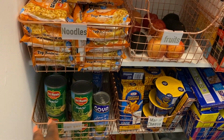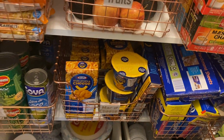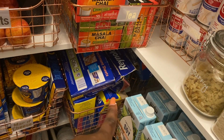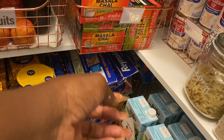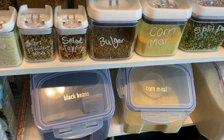Down here, I have my canned goods, including some of my coconut water. Kraft mac and cheese is on that shelf over here. On this basket here, I just have a lot of plastic wrap, Ziploc bags and wrap. These are organic soy milk for my son. And around here, I feel like I'm at the supermarket looking at this setup like that.